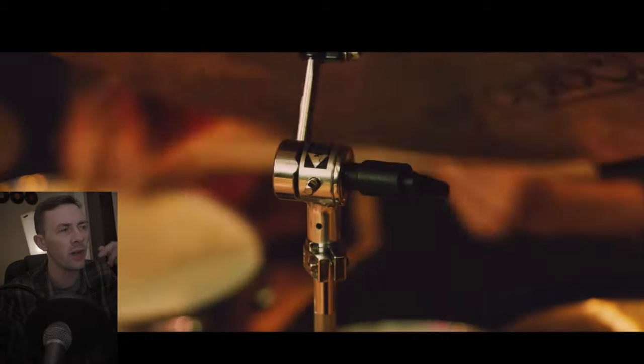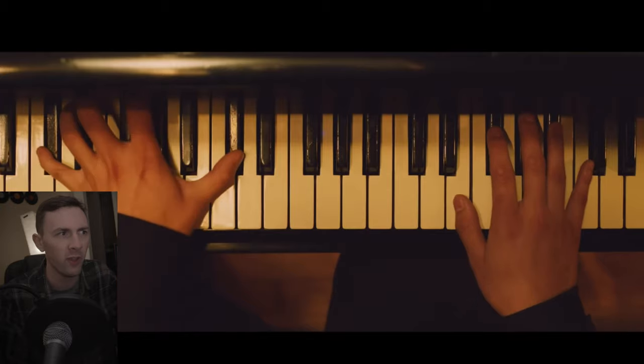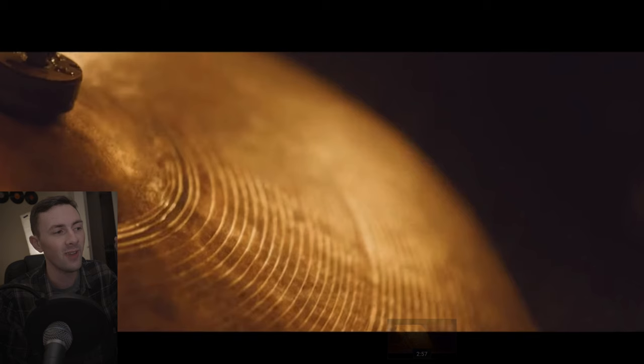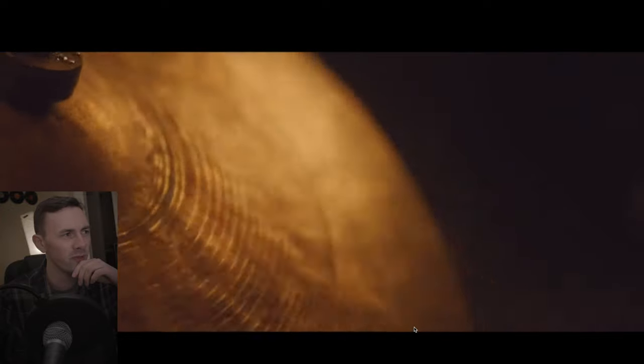That was pretty good. I don't know if there was a stand-in drummer. I'm wondering if there was another drummer for this scene at his face. That is how, yeah, that's how they should have done it. Man, I just like the cinematography here. Like, whew. The cymbal never looked more beautiful. Look at that.